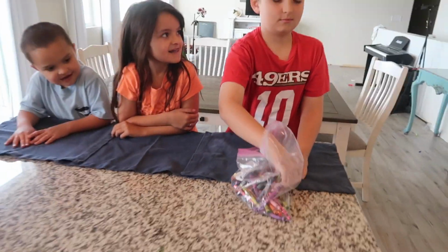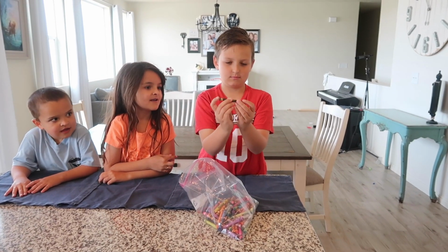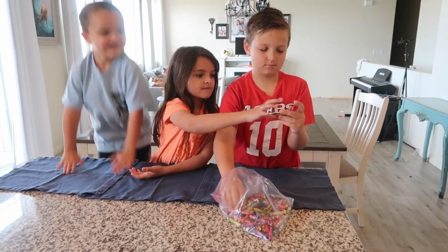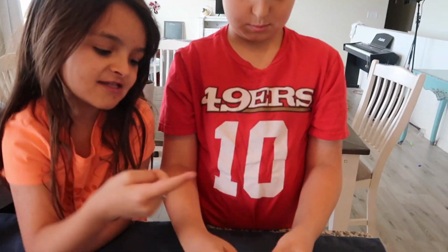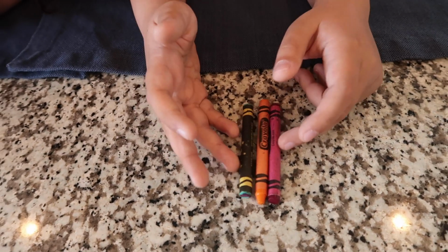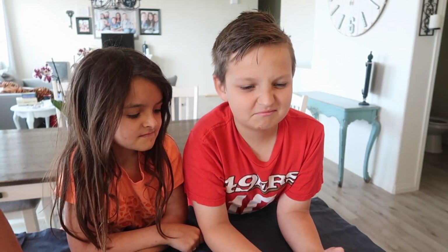Okay, we're gonna start with Cohen. Close your eyes, Cohen. Close your eyes and pick three markers. Go, go, go. Only three. One. Oh, there's one. Two. Pick two and three. What three markers did you pick? This one's pretty cool. The orange and then the pink. How do you feel about your three crayons you chose? They're not the best, but. No?